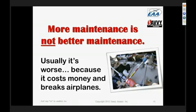Usually more maintenance is worse, both because it's expensive and because every time mechanics take something apart on an airplane, you run the risk that they will put it back together wrong, or they'll do something that breaks the airplane. And every aircraft owner has had that experience of putting their aircraft in the shop, whether it's for an oil change or an annual inspection or something, and getting the aircraft back after maintenance and discovering that something that was working perfectly fine before the airplane went into the shop isn't working fine now. And that happens constantly.